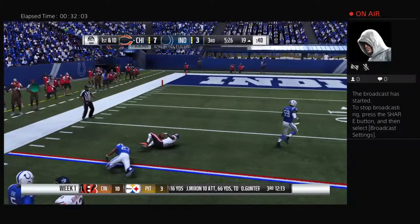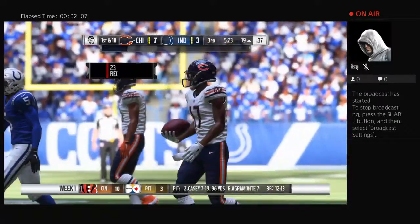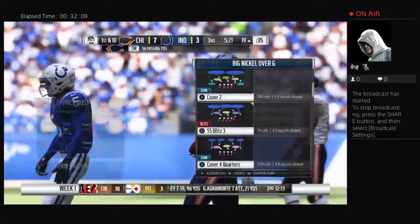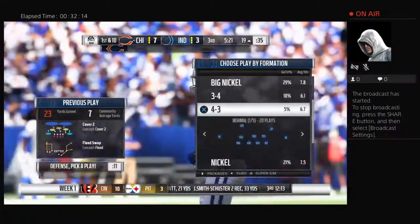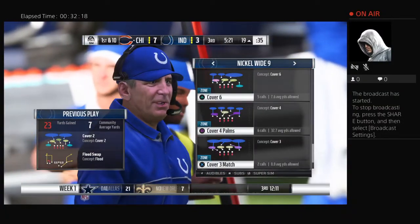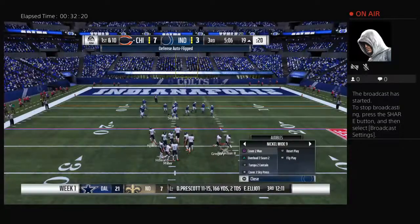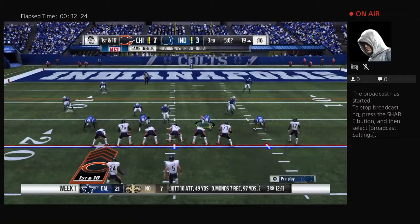Completion left side to Miller. And they'll wind up getting this one all the way down inside the 20. 23 yards on the play. Took till the second half, but finally a red zone opportunity here. 1st and 10 at the 19.